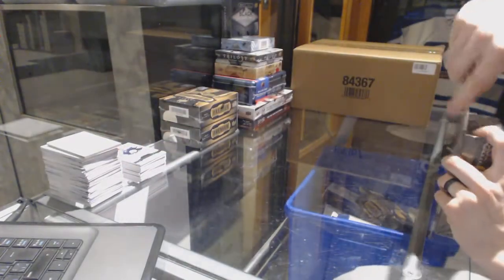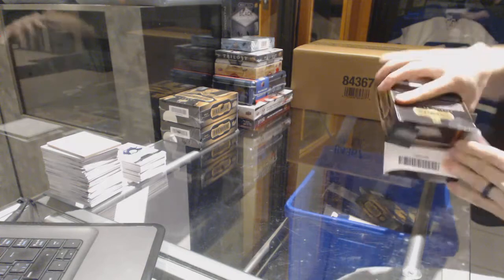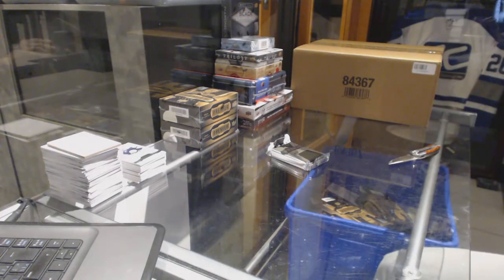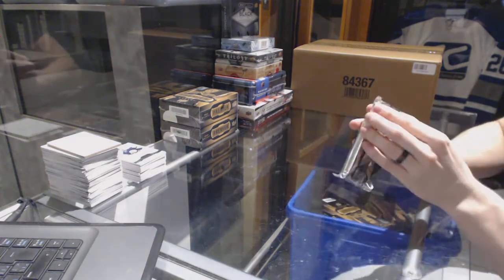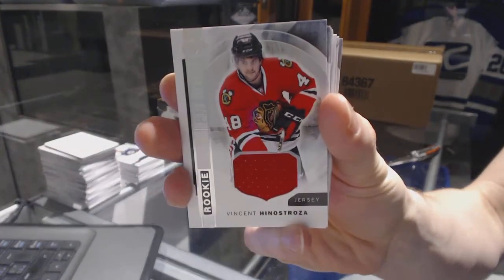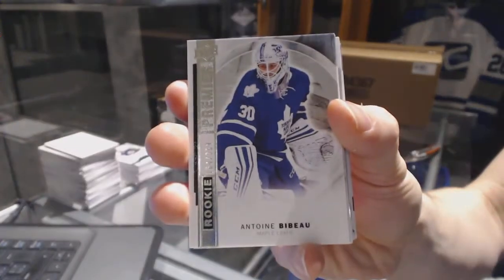All right, tin three. All right, what's Edmonton going to get in this tin? All right, we've got a rookie jersey for the Chicago Blackhawks, Vinny Hinostroza. Rookie number to 399 for the Toronto Maple Leafs, Antoine Bebo.